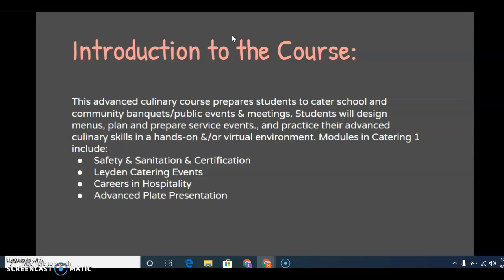So the first one is safety and sanitation, and you will be earning certification. So you will be earning your food handler license, and Leiden pays for it, which is absolutely awesome. So you will be doing that from home in the next couple of weeks, and then we will prepare you for different types of Leiden catering events. We will introduce you to careers in hospitality, and then we will spend some time on advanced plate presentation.